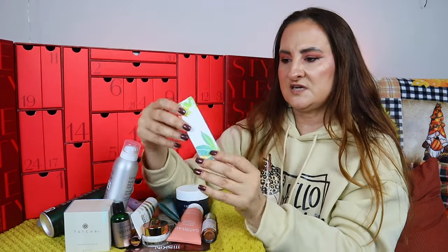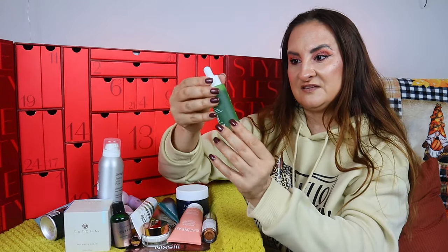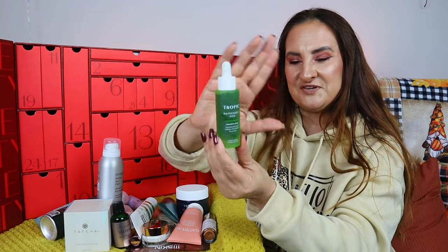Okay, day number 19. So here we have Tropic Rainforest Dew Hydration Serum. To be honest, guys, I don't think I've ever tried anything from this brand. So that's even better. I really love testing new products and new brands. And that looks really cool. I really love the color of it.